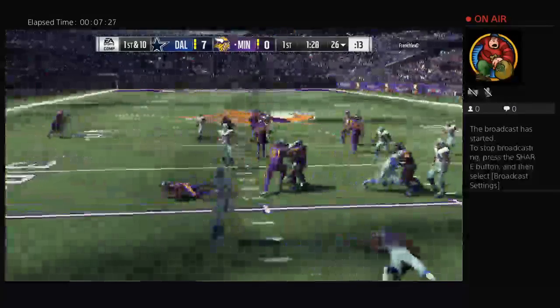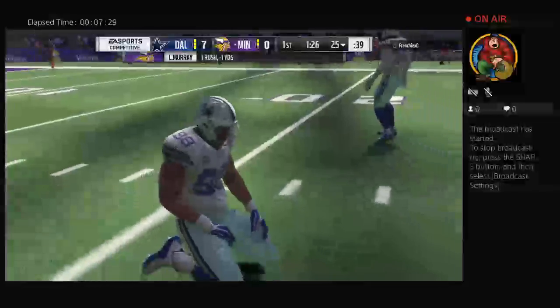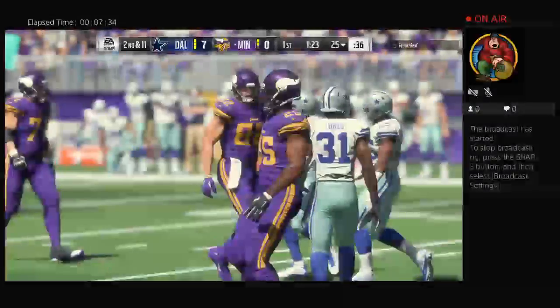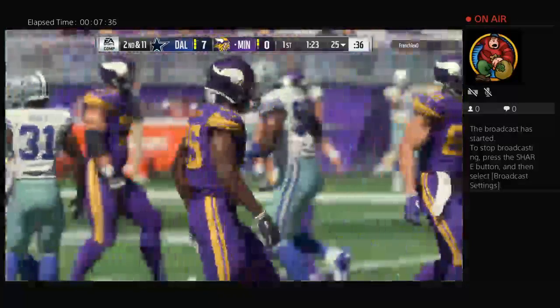Now a first carry for Latavius Murray. And he's going to go backward. They get him behind the line. He'll wind up losing a yard on the play, and it'll be 2nd and 11.